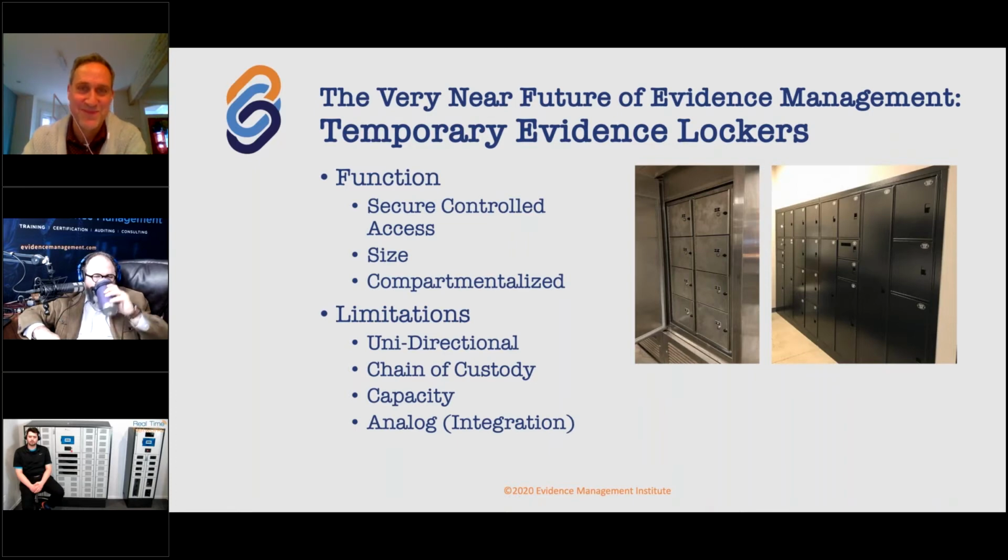No worries. Chain of custody is problematic with temporary evidence lockers. And the reason chain of custody is a bit problematic is because this static box that has no human presence, that has nothing in it other than just a place to put evidence, we don't know what time it went into the locker. Oftentimes, we don't know who truly put the evidence in the locker. We just don't know certain basic pieces of chain of custody that we really expect to know about every movement of evidence. But you can't do that with traditional temporary evidence lockers.